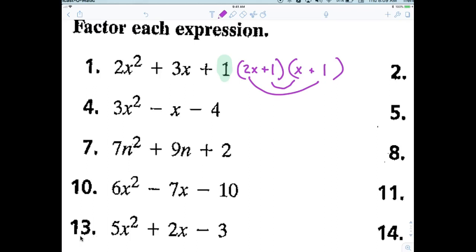Do not be distracted. Wait, if it's 2x squared, so let me explain one more time now. Let's look at it. 2x times x is 2x squared. You hear me? 1 times 1 is 1. The middle term is the combination of the smiley faces. You with me now, right?